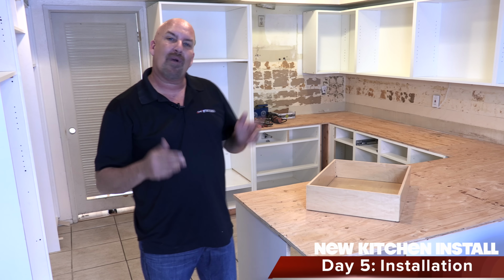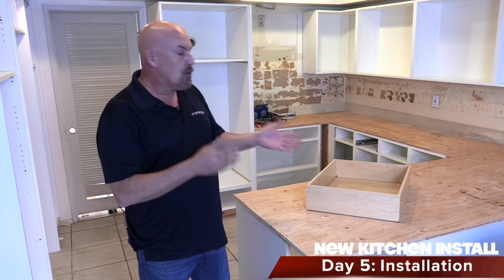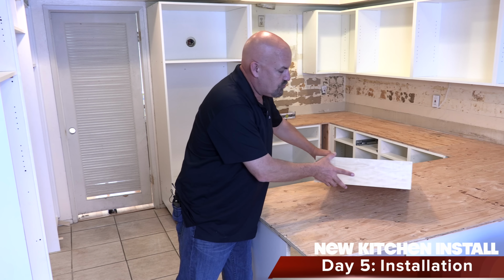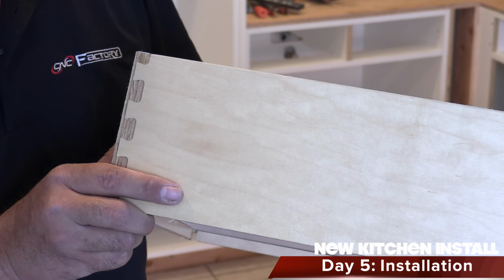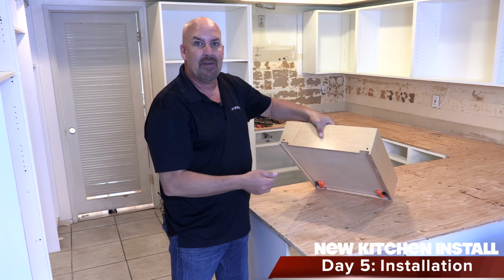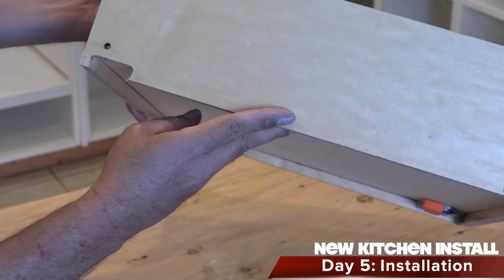With that in mind, we're going to actually do the installation here so we can see it firsthand, including our drawer boxes that our machine made. Beautiful drawer boxes, dado construction, and then of course, the back is already cut out and ready for installation. Finally, I'm so excited for the customer to come home this afternoon and see their new kitchen. With that in mind, let's get the show on the road.